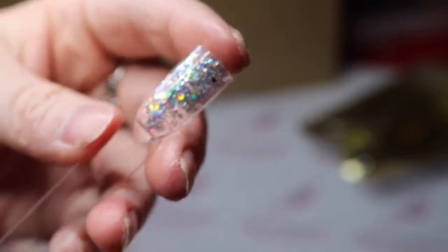So I just popped this in my brand new SBD London lamp for 1 minute to cure, and this is what it looks like. Oh, when it focuses. Really pretty. Really pretty. There we go. I think it's so gorgeous, and the light catches it so nicely.